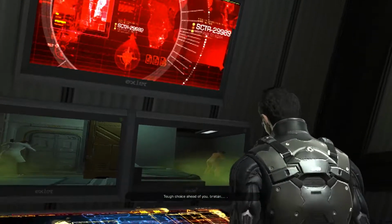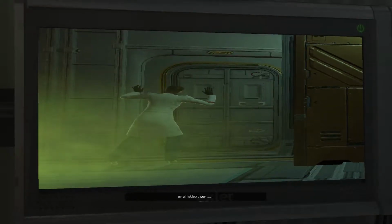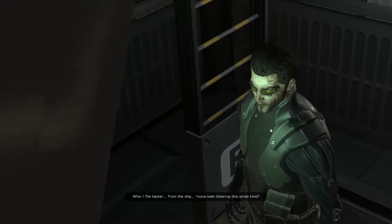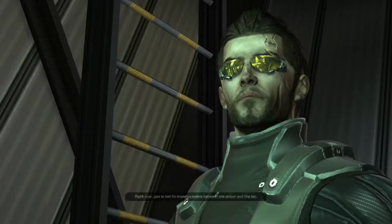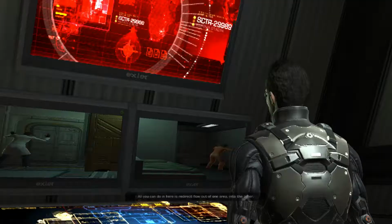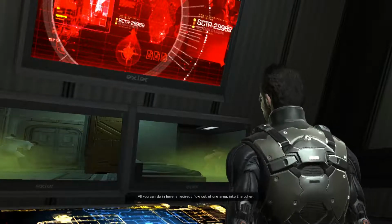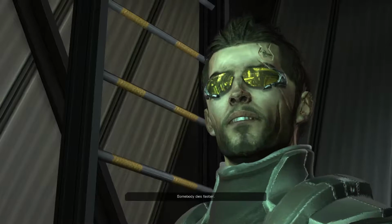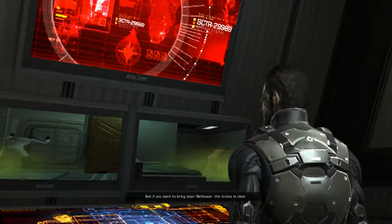Tough choice ahead of you, Bratan. The prisoners. Or whistleblower. You can't save both. Oh, what? Man. The hacker from the ship. You've been listening this whole time? Like Zetka said, everything's connected right now. Gas is set to disperse evenly between the prison and the lab. All you can do in here is redirect flow out of one area into the other. Do nothing, everybody dies. Do something, somebody dies faster. Precisely. But if you want to bring down Bell Tower, the choice is clear.